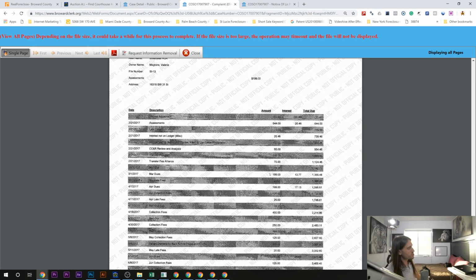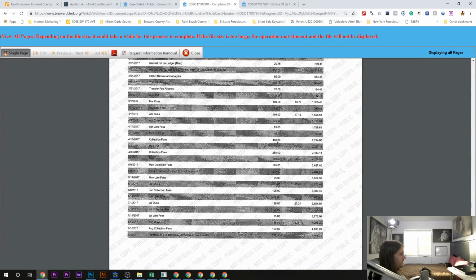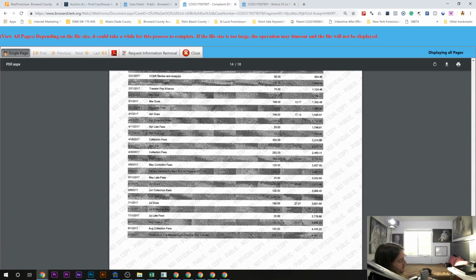But then you see March dues, $199, April dues. So you can see that there's a special assessment of $644, and then there's a monthly assessment of $199. So you can calculate based on that, if you were to acquire this property, you should be prepared to pay $200. If there's one special assessment of $644 a year, then it's like $250, $275, $300 a month for the association. So this property rents for $3,300 a month.